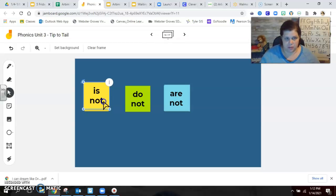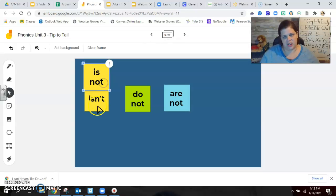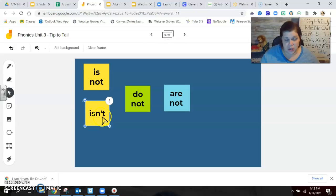Okay, I'm going to show you. Let's take a look. Is not, when we write the contraction, turns into isn't. Do you see how the apostrophe took the place of the vowel in the second word? And then we squish those two words together to make one new word, isn't. Is not becomes isn't. She isn't going to do her work today. Okay, let's do the next one together.